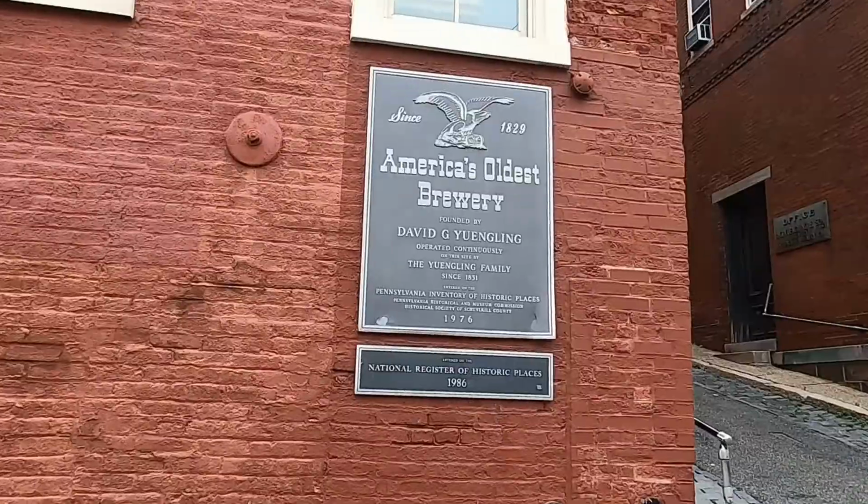This place has been brewing beer since 1829. So I'm very excited to be here and to be able to go on one of their brewery tours. The cool thing about it is it's completely free. It's free to go on this brewery tour of Yuengling. And they give you free samples at the end, so that's actually the best part. Are you guys ready to go take a look inside the brewery?